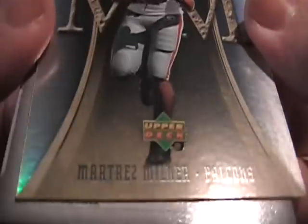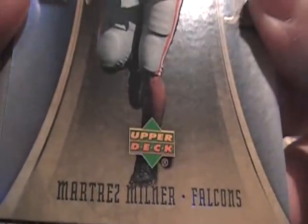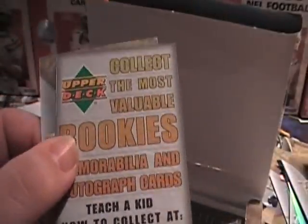Excuse my commentary, but I'm trying to spice up the break a little. Encourage the return value. It's a rookie. Martrez Milner, Falcons. Rex, poor Rex.